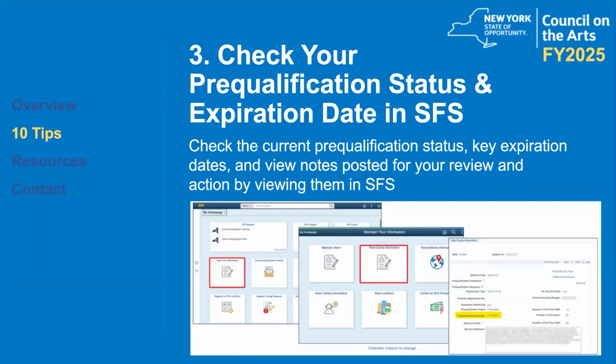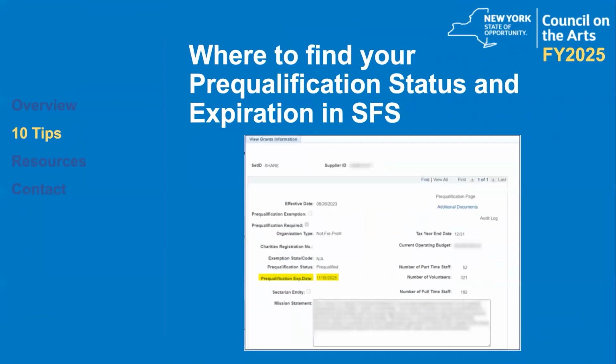We recommend you check your pre-qualification status every so often just to make sure you're on top of these dates. Don't risk your organization falling out of pre-qualified status. You can see the pre-qualification status and expiration date on the left. This organization is pre-qualified. However, their pre-qualification status is due to expire in November and will require updating and resubmission at that time.